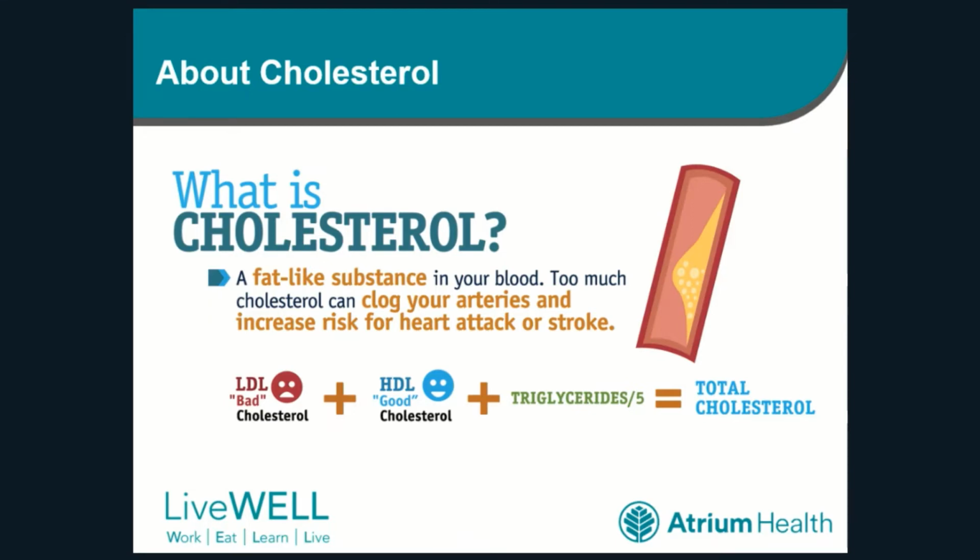Then we have the triglycerides. The first type of cholesterol we'll talk about is our HDL. This one you could consider your healthy cholesterol or your good cholesterol. The second one is your LDL. This is considered your lousy or bad cholesterol. So the HDL we want to be high and the LDL number we want to be low. Another number that doctors will look at will be your triglycerides. That's the fat in the blood.